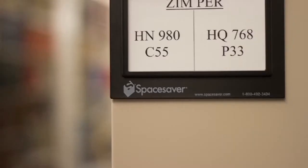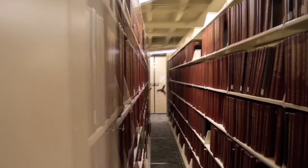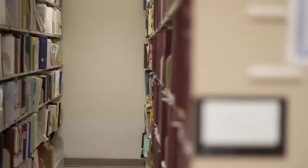The project included Space Saver high-density mobile systems, and one of the great things about Space Saver is it's very flexible in how it's designed. So we're able to design every system for the specific space and the specific area that it was going to be installed in. And in a lot of cases, we were able to design the carriage systems so that existing shelving could be reused and didn't have to be repurchased.